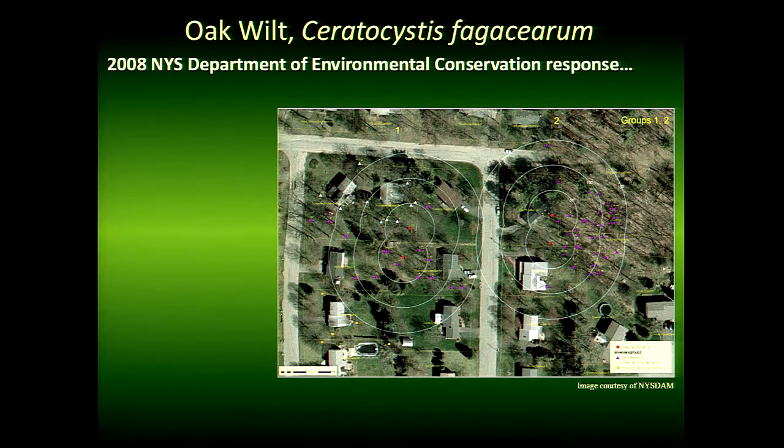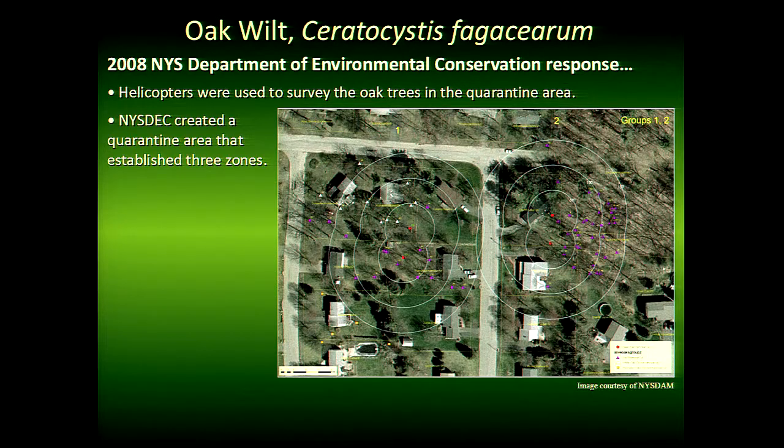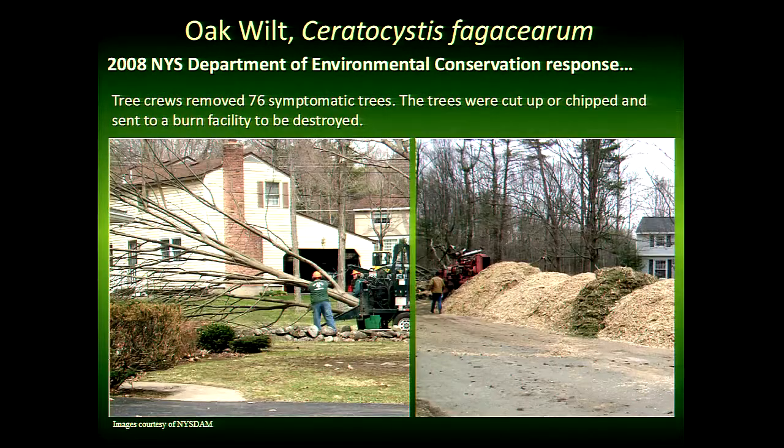So this is just some pictures from the DEC folks of how they mapped out that neighborhood, and I'm just showing you this as kind of an introduction of what we did, but they'll, I'm sure, talk about this a little bit more later. But helicopters were used to survey the area, and they established some protective zones, some quarantine areas, and a number of trees were removed. They had a cutting plan for what they wanted to do. They actually removed the trees here, and you can see the piles of mulch, the chips. It's kind of a sad situation to see.